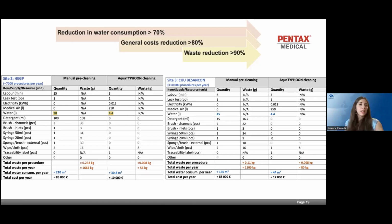But just look at the first table, slide number 2, at the bottom. We can see that the total waste production per year is around 1,600 kilograms compared to 56. The total water consumption per year is around 210 cubic meters compared to 31. And the total cost per year is around 85,000 euros compared to 10,000 euros. It's a big, big difference. And we found the same result at slide number 3. So we can clearly say that it's also good for our environmental impact and from the economical aspect.